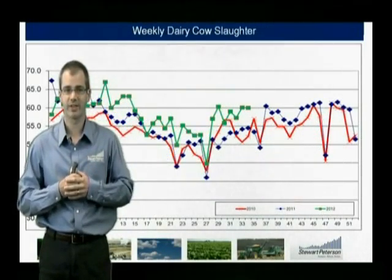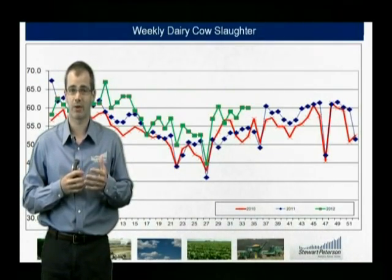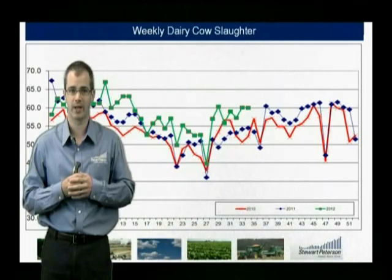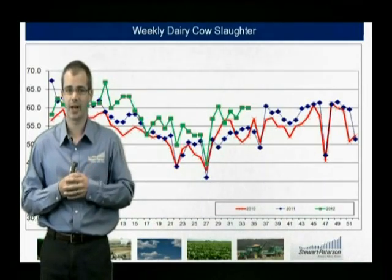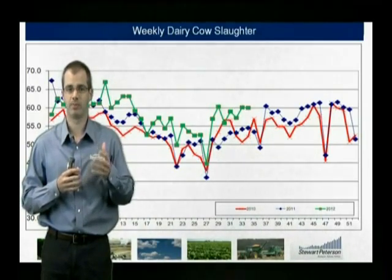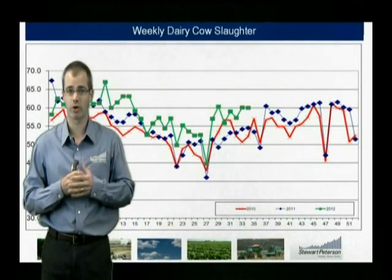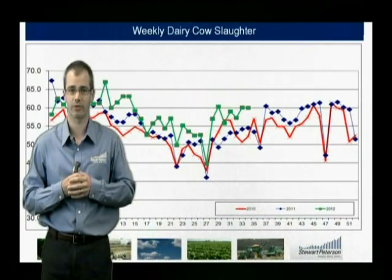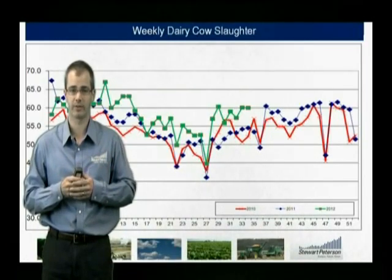Over the latest week, 60,000 dairy cows were sent to slaughter. While that number is down 1,000 head from the prior week, it is up 5,400 head from this week last year. Year to date, about 1.98 million cows have gone to slaughter, and that number is up 5.25% from 2011, a difference of about 99,000 cows. That trend, continuing to be strong, should continue to support milk prices.